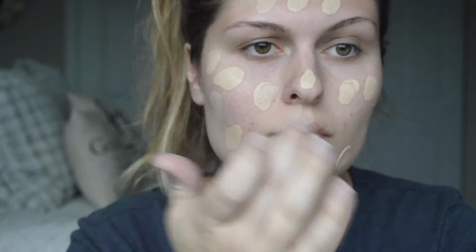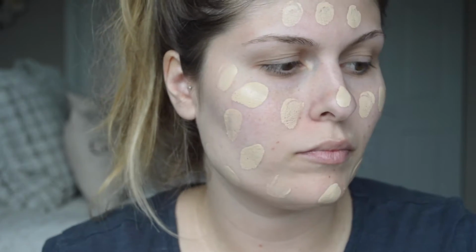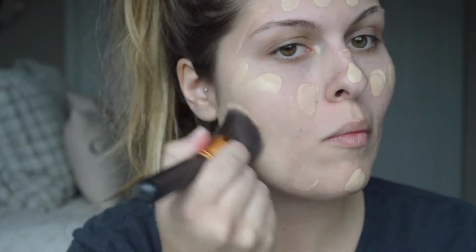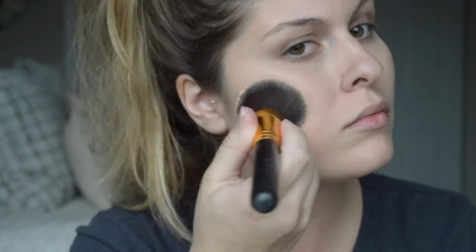Okay, so I started out with my Sonia Kashuk foundation. I've been loving this foundation lately. I've had it about 2 weeks and I have been wearing it almost every single day. It is a matte finish, but it's satin and it leaves the skin looking so healthy. It's definitely my second favorite foundation from the drugstore. The first favorite of all time would definitely be Maybelline Matte Fit.